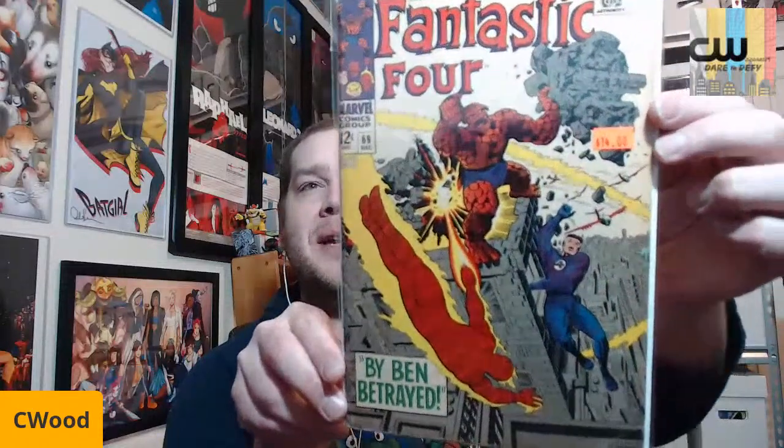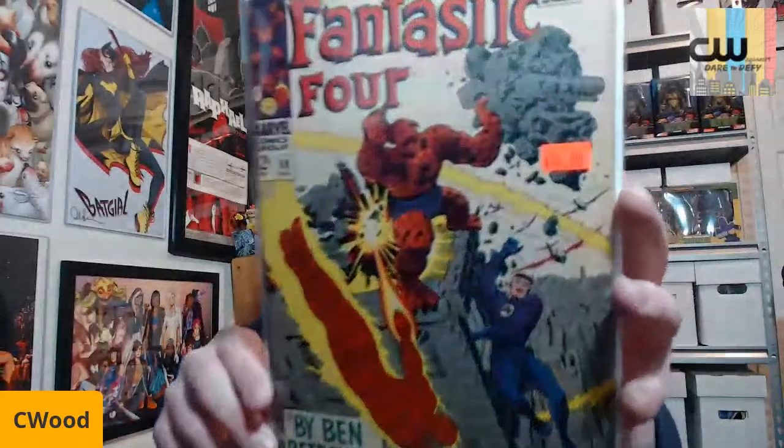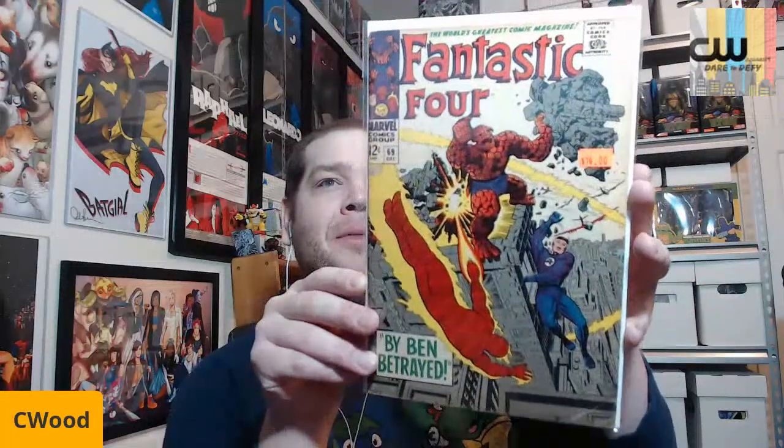But yeah, I found this FF 69. It says "By Ben Betrayed," so it looks like they're fighting Ben Grimm. I'll have to crack this one open and see the condition, obviously give it a read and get it in that. I know Legend won't forgive me if I don't put this in that beautiful Mylar with that halfback. Maybe I'll use that fullback just for Legend on this one. But Fantastic Four 69, I got it for $4. It says $14, but I used my $10 credit and got it for $4. So obviously, when you're talking Fantastic Four, Silver Age, not completely destroyed, $4, you can't beat it.